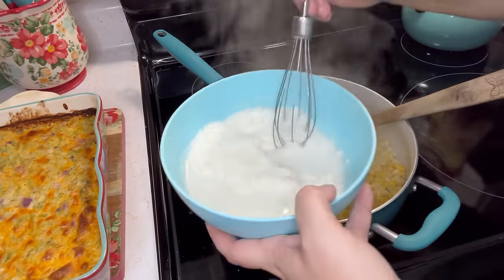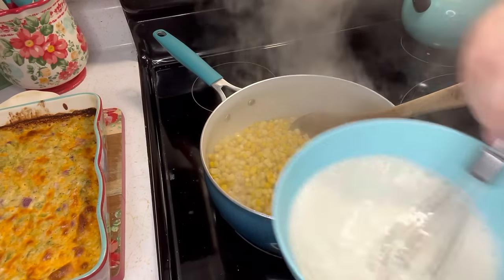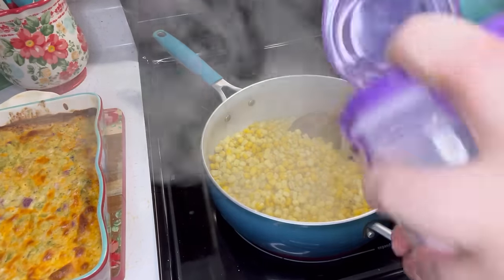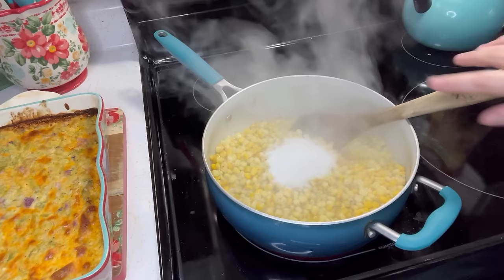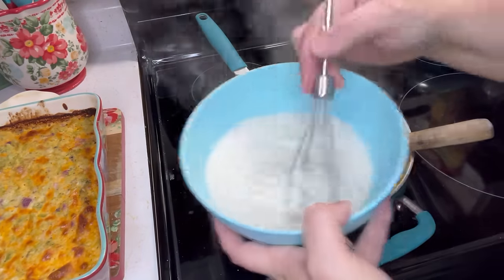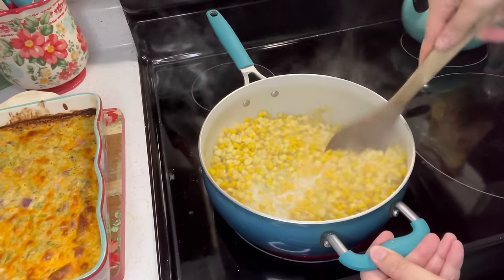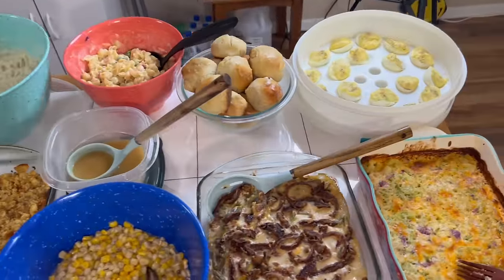You're gonna take 2 tablespoons of flour and a half a cup of milk for this much corn. Whisk it together. But before we do that, we're gonna add about 2 tablespoons of sugar. Let her get thick.